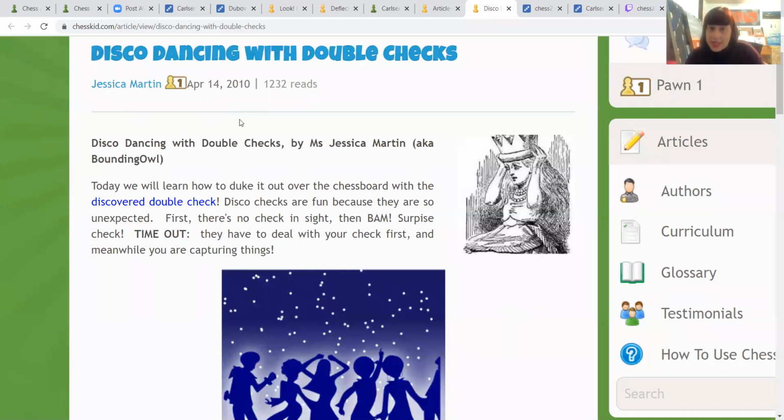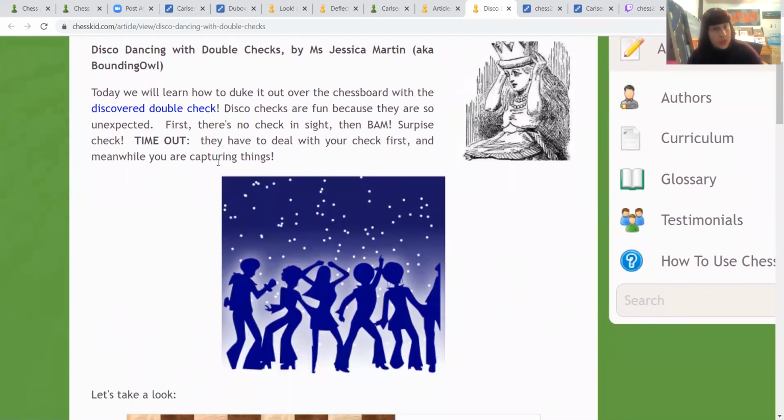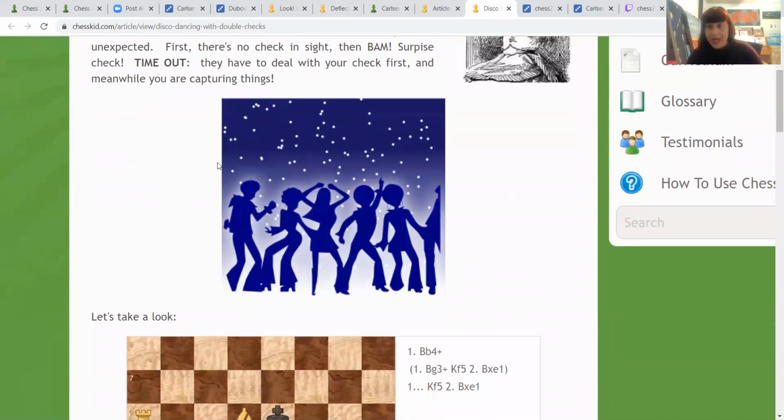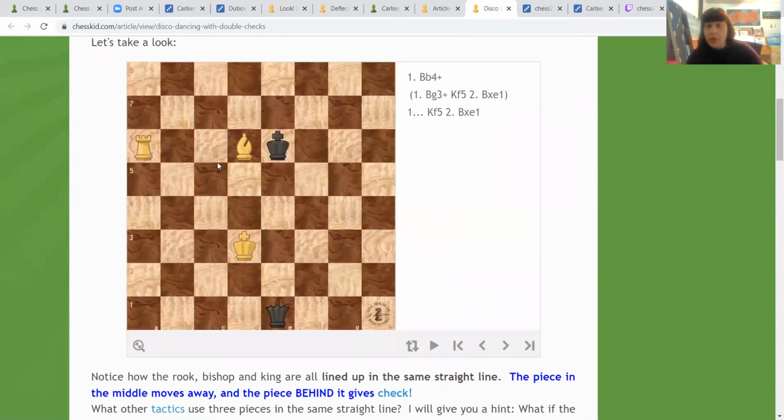So, discovered checks and double checks. Basically, this is going to be a discovered attack on the king. So it's a discovered check. And this is the only time in chess you can actually make two checks at the same time. So here's an example of what I'm talking about.